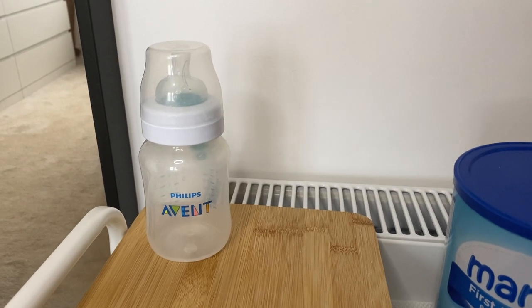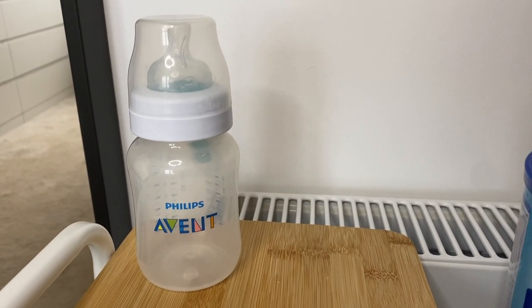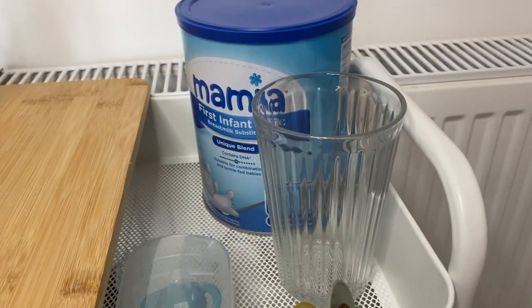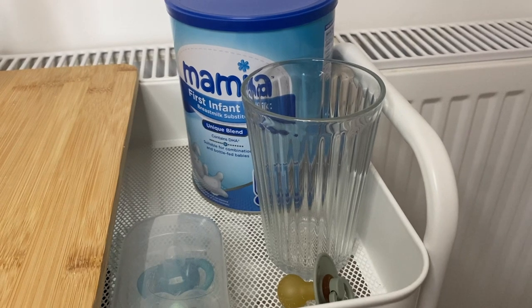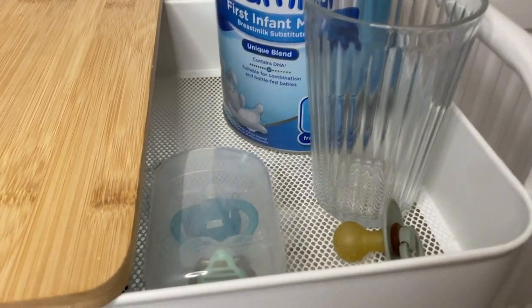He doesn't take any more than 8 ounces per feed, so 9 ounces was as big of a bottle as we needed for our situation. I have a glass here on top of this unit as well, just to fill up the Tommy Tippee prep machine. And then we have some dummies.